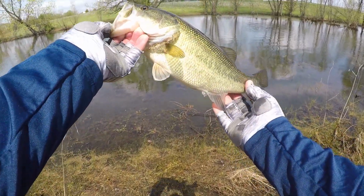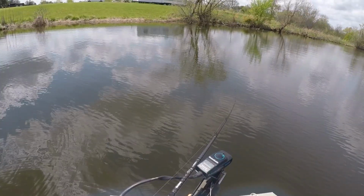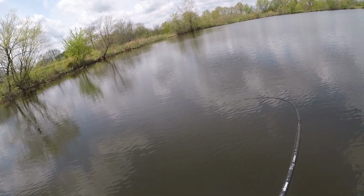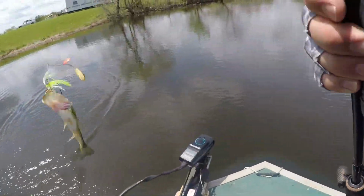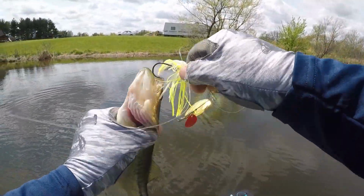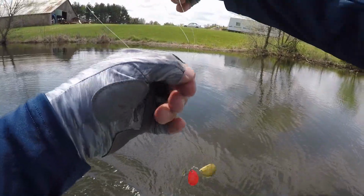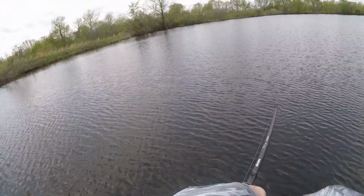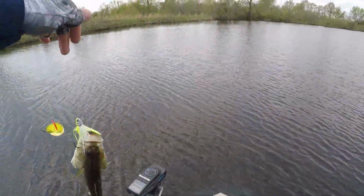So, there we go, fish though. There we go. Not a big one, but what, 4th cast? I'll take it. 4th cast. Little fish. So they will bite it here. All right, all right. That'll work. Not quite the size we're looking for.